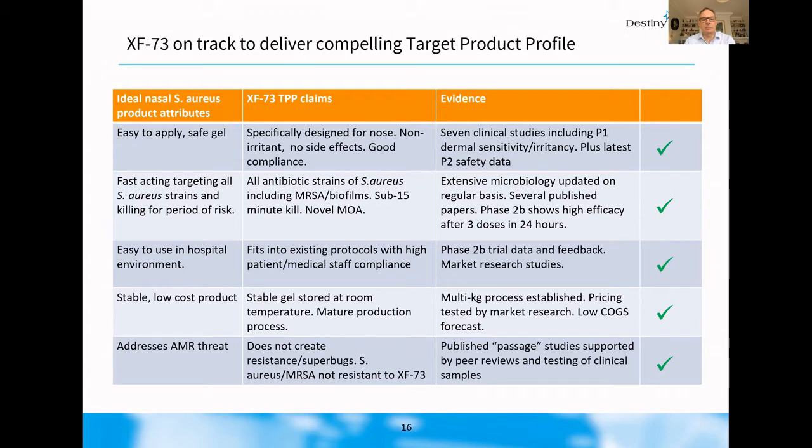But it's as you say on the left of the list, as you get on the column, it's a safe, easy to apply gel, no side effects. So you'll get good patient compliance, and we've shown that now in 7 clinical studies. It's fast acting, so it's a novel mechanism which kills the relevant Staph aureus strains, and you do achieve this decolonization very quickly. And importantly, we're not seeing resistance, so we can make claims which are backed up by independent academic papers which have been published, but also some clinical analyses we're doing that we do not see resistance.